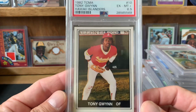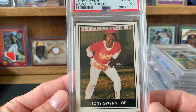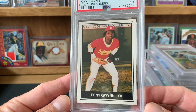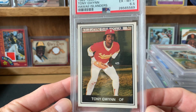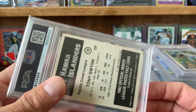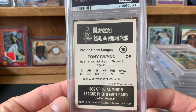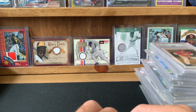And this is my minor league 6.5. So I bought this one in a 6.5 versus anything else because it's been counterfeited quite a bit. So this one doesn't have the best of color to it, and that's why it probably got a 6.5, because it's centered decently and it's got some stains as well, right? You can see the white is just not very vibrant, right? So that is it. That is my Tony Gwynn PC.